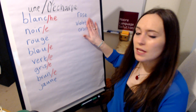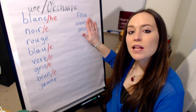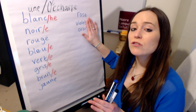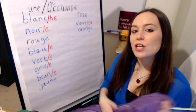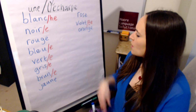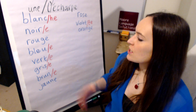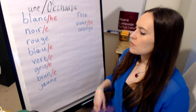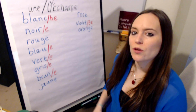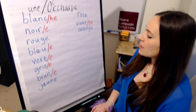Violet becomes violette. So the ET at the end, violette, that's just the colour, purple in general. But if you're saying une écharpe violette, you need to add the extra T and an E, which changes it from E to et. Orange, ça ne change pas. So that's a brief introduction of how adjectives, like colours, can change if they follow a feminine object or noun. Okay, so we'll see more of that.